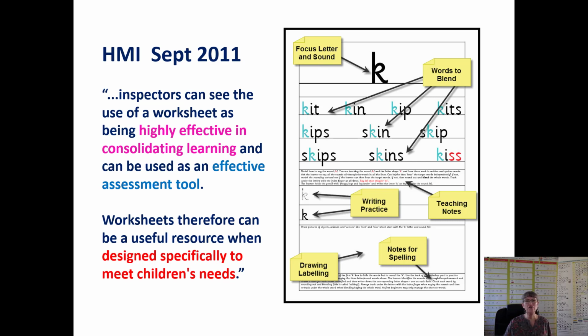Now, there is such an aversion to the notion of worksheets by many teachers that I had to call upon Her Majesty's inspectors to talk about this. And the response was that a worksheet can be highly effective in consolidating learning and can be used as an effective assessment tool. And worksheets, therefore, can be a useful resource when designed specifically to meet children's needs, which is exactly what I've done with my activity sheets, whatever format they're in. They've got exactly what the children are learning for code and word level.